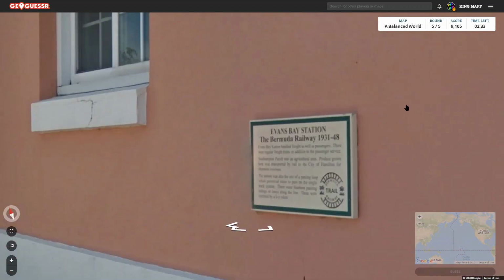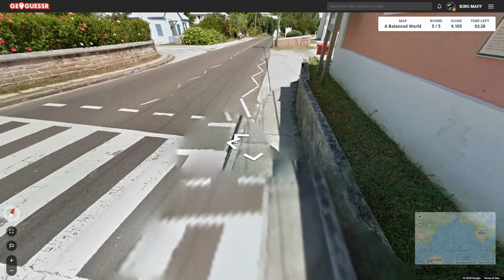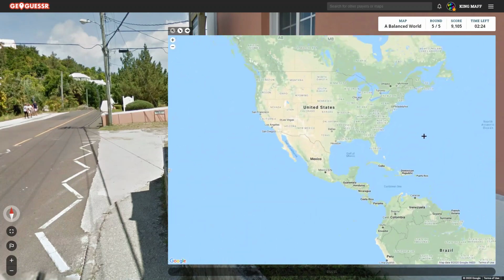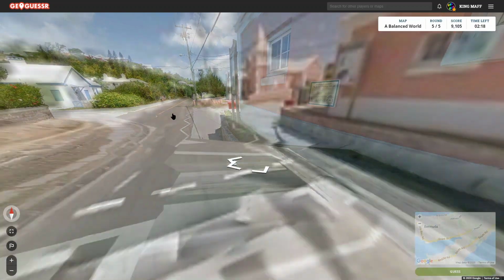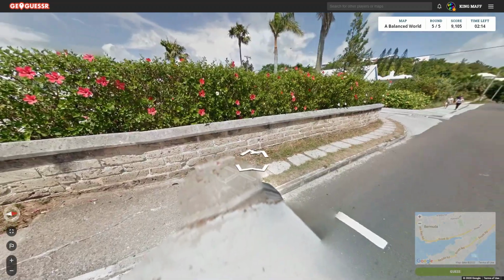Evans Bay, the Bermuda Railway. We're in Bermuda? Bermuda has official coverage? Since when? I didn't even know that. Actually, this feels like Trek Review, doesn't it? This is Trek Review.